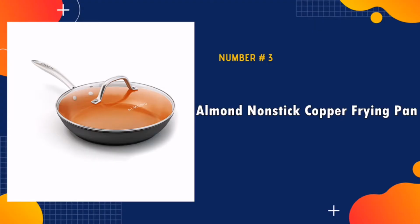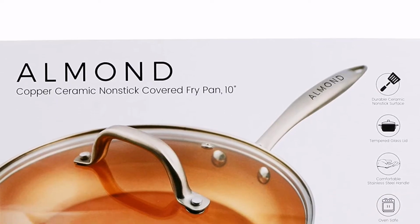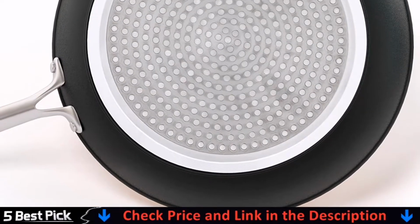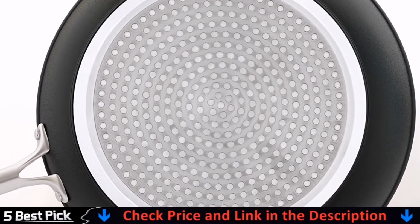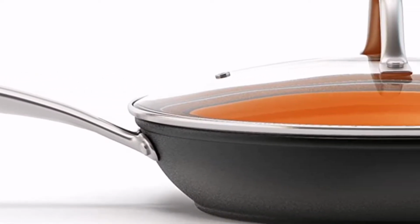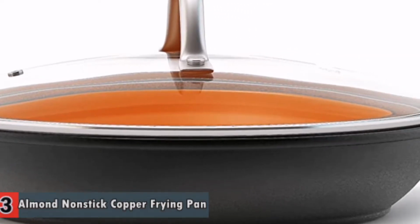Third in our list is Lodge Pre-Seasoned Cast Iron Skillet. There are so many reasons to call Lodge's cast iron skillet one of the best. First of all, the pan is a favorite among the market. As if that weren't enough to convince you of its merits, it's also the best-selling skillet on Amazon, and it boasts over 70,000 five-star reviews.